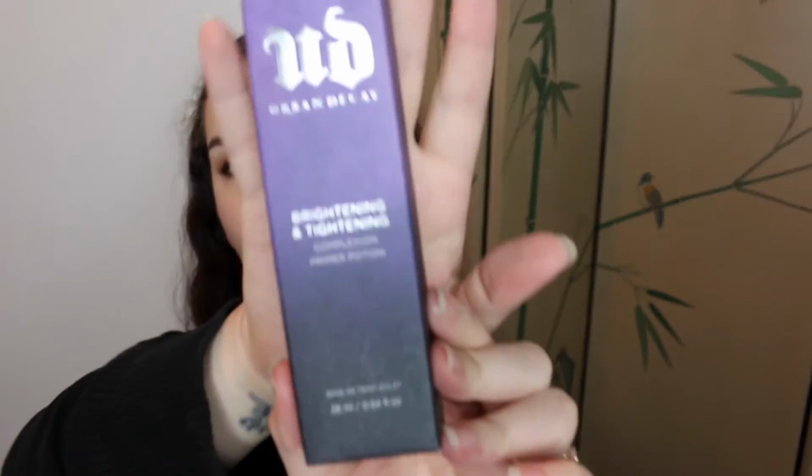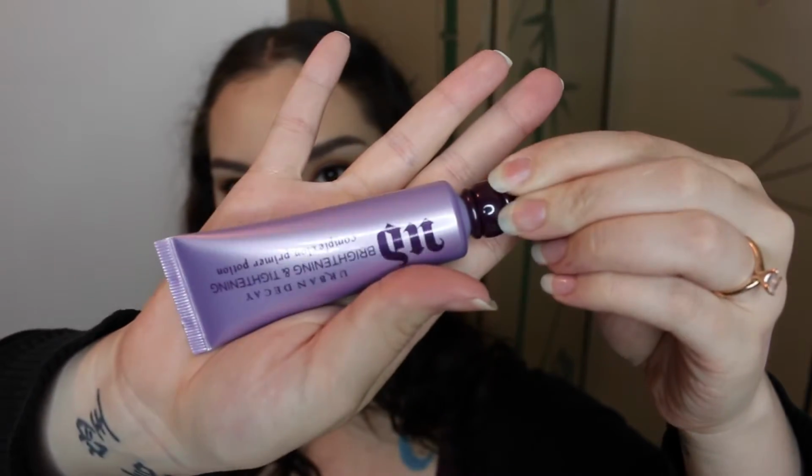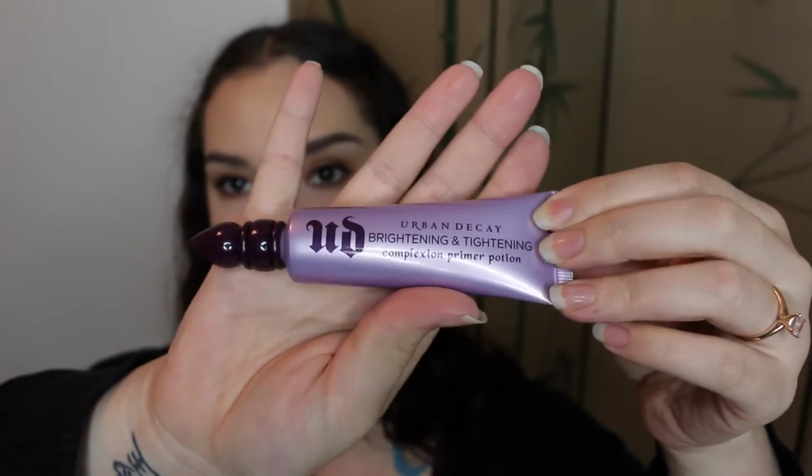I got the Urban Decay Brightening and Tightening Complexion Primer Potion. This is a face primer. Obviously, I don't have a face primer by Urban Decay. It's shaped in the same way that their eyeshadow primer is. Holding it upside down, but whatever. And this one is for brightening, which I really enjoy because I have really pale skin. So brightening ones tend to make my face look more luminous. Sometimes I can look almost like I'm dead because I just have no color going on here.